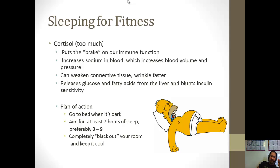Now, whenever I've done my big seminars or lectures, people laugh at this. So a lot of people laugh at this when I say that. And they're like, man, I'm lucky to get 3 or 4. And I get it. I've been there too. But if this is going to be one of the bigger parts of the challenge, I really want you to try it. It's significant.